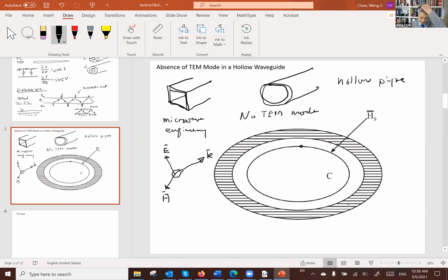Okay. And the three of them together make the right-handed coordinate system, with the fact that E cross H points in the k direction. This has to be true from Poynting's theorem, because you know that from Poynting's theorem, E cross H is the direction of energy flow, and hence it has to point in the k direction. So this is a TEM wave.